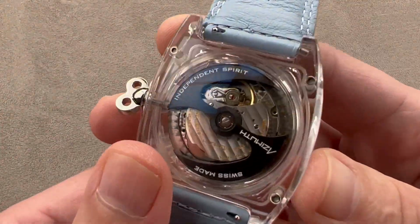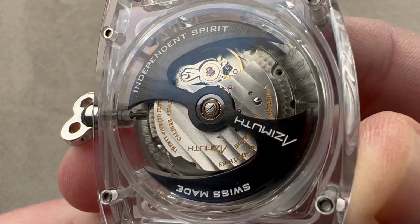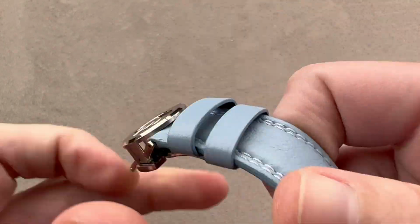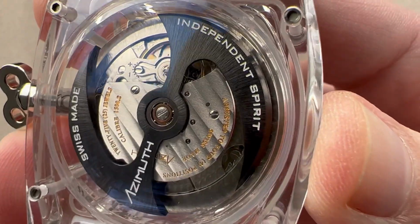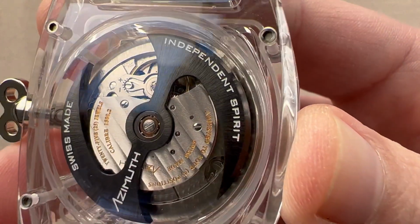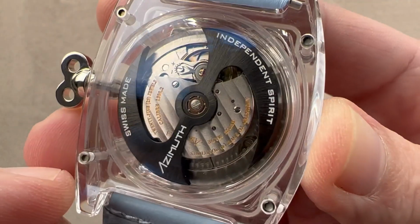Flipping it all over, you can see an Azimuth style logo on the rotor, and there's a couple of Azimuth logos. There's Azimuth spelled out in this form, and then there is the spiral. The movement is an ETA 2836 automatic. So a 2836 is basically the dual time version of the 2824. 2836-2, you can see it's a real ETA, not a Sellita. It's got the ETA stamp on the base plate.